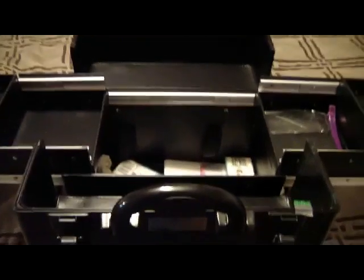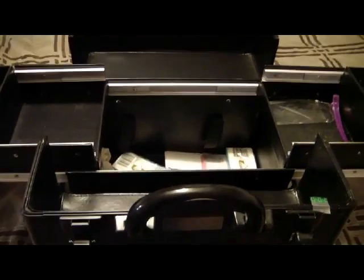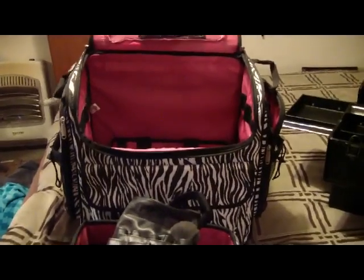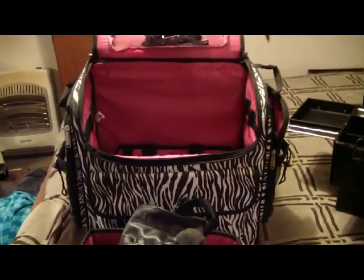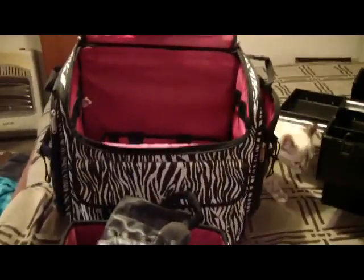And this thing is really sturdy, so I put everything that I take with me to work that could be breakable or messy, such as pigments, foundations, and my palettes, of course. And of course, I don't bring all this makeup to work. I try to compress everything by bringing palettes and just my foundations and stuff like that.